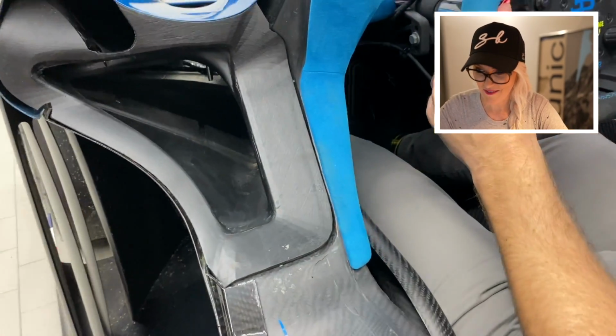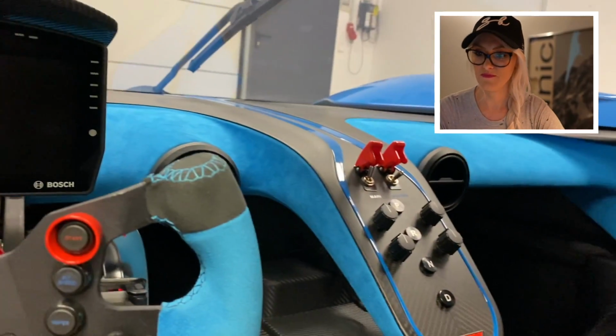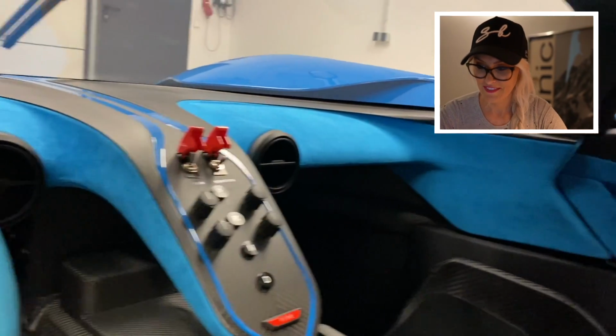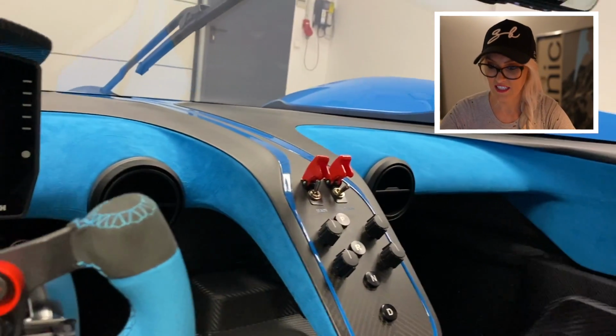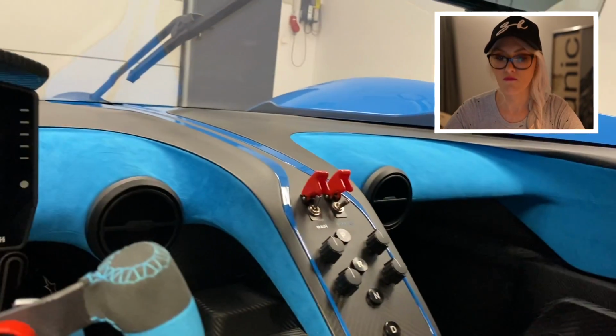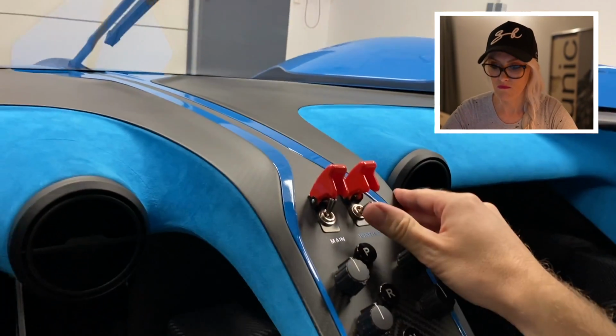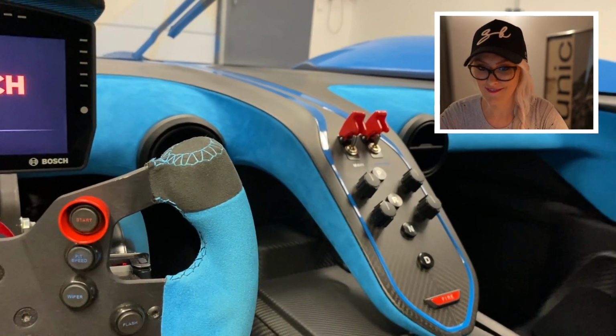All right, Frank, show us inside. So here we are in the interior of the Bolide. Very minimalistic, race car-like interior. Yeah, it's fully stripped out. Just blue Alcantara and visible carbon fiber. This is the ignition switch. Flip that. Fuel pumps come to life.